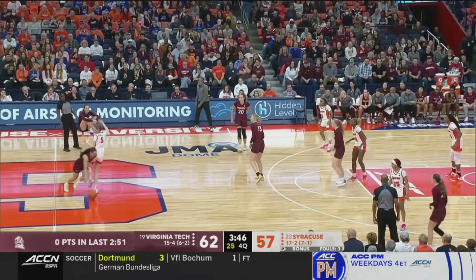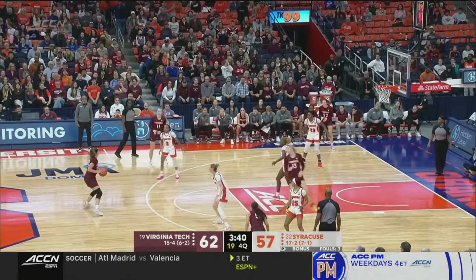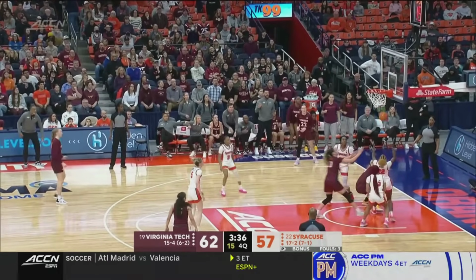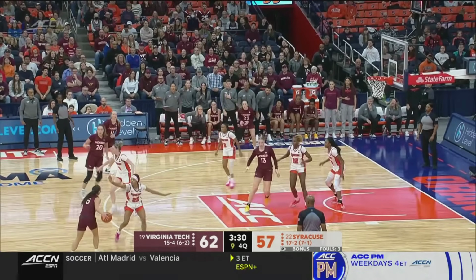Liz Kitley waiting to check back in. We'll see a lot of screens for Amoore, just trying to free her, make some decisions. Underneath, Strack had it blocked. Somiel ends up with it. Shot clock not reset, down to 10.